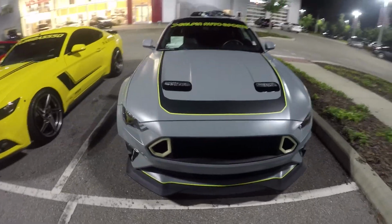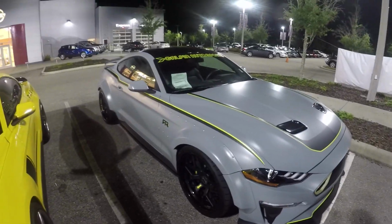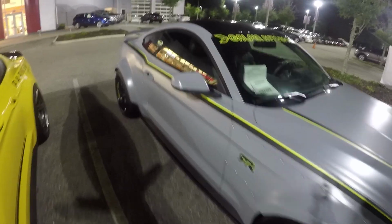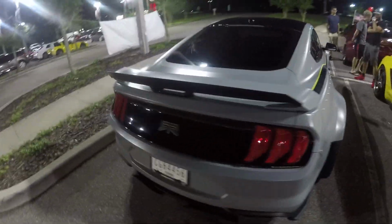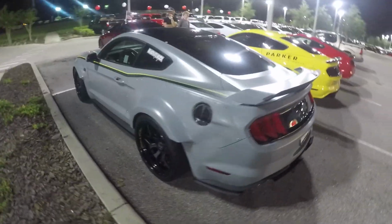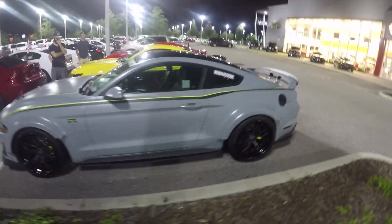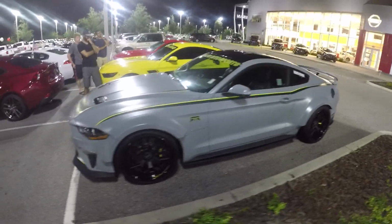So apparently we just bought this. So as luck would have it, today we're hanging out in the garage, we're working on a car, and this wild, exotic, crazy fucking RTR thing gets posted up in our Florida S550 group on Facebook.